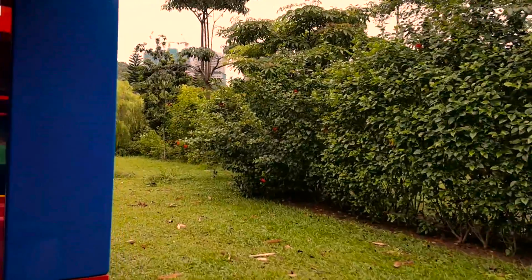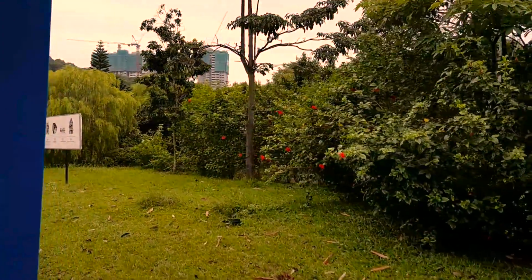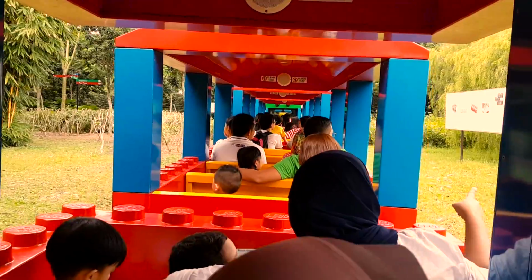In the Kingdoms area, we will transport you back to medieval times of kings, queens, knights and dragons. Make sure you wave to them. They are very friendly here at LEGOLAND Malaysia Resort.